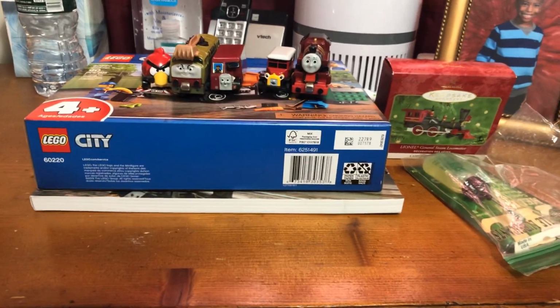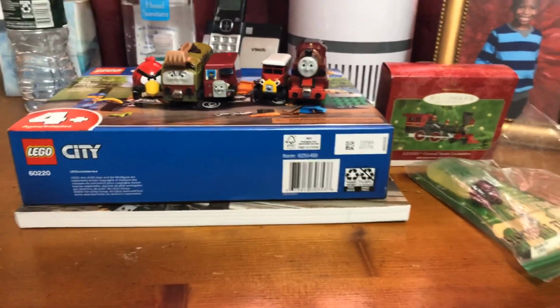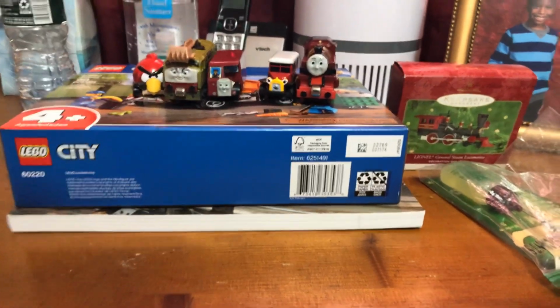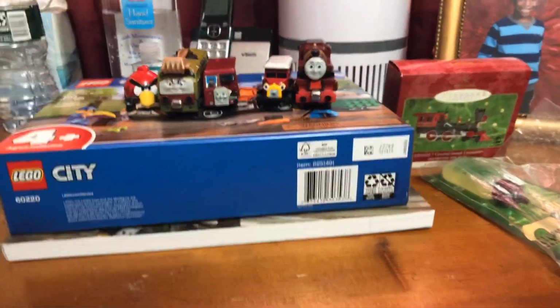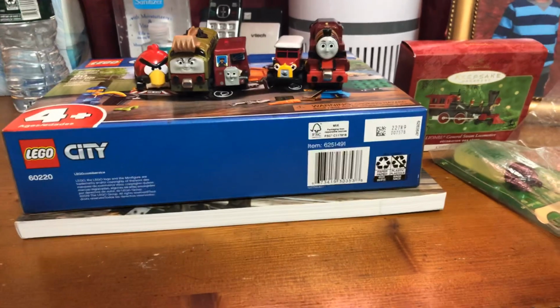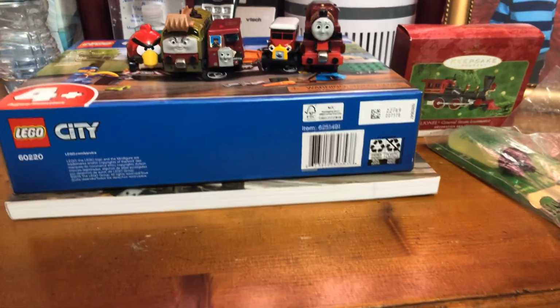And so these are all the things that I ended up getting from the train show.